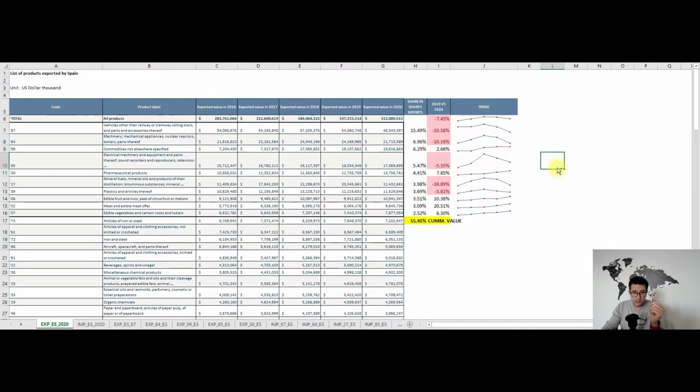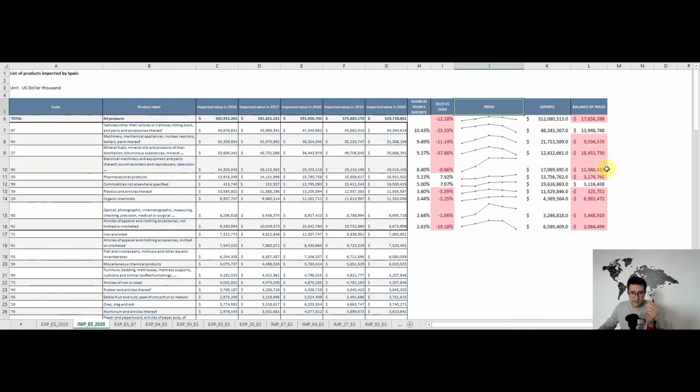Now, moving on to the import side, we see that these were also down compared with the figures from 2019, with Chapter 87 dominating Spain's imports, followed relatively closely by Chapter 84, and in third place we have Chapter 27, so mineral fuels and mineral oils. In terms of absolute value, the total imports amounted to almost $330 billion, a figure closer to that of 2017, resulting in a negative balance of trade close to $18 billion for 2020.